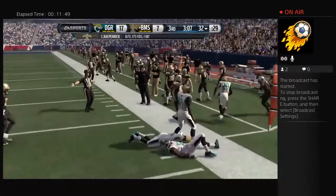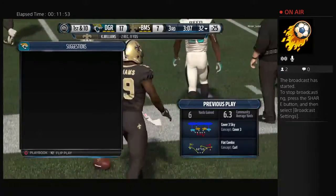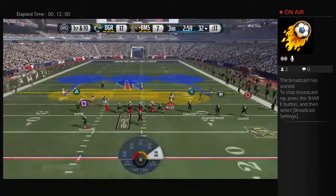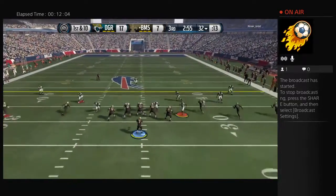Well, when you're down a couple scores in the second half, you're just looking for some positives and trying to get some momentum on your side. So that first down by the offense, maybe that'll give them some confidence, and we'll see where they can go with it from here. Kaepernick's alone in the backfield. First down at the 32.